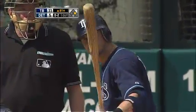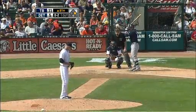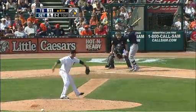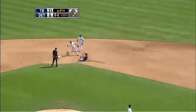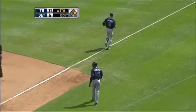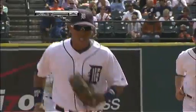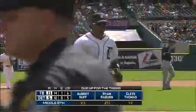0-2. Big day for Longoria. 3 hits and an RBI. He has scored 3 times. Boy, they hit the jackpot when they drafted this guy. This might be another double play, not hit all that hard. Here comes the relay from Everett. Doesn't matter. That is a double play, number 25, that Longoria has bounced into this year. We'll go to the bottom of the 8th. Tigers have Huff, Rayburn, and Thames.